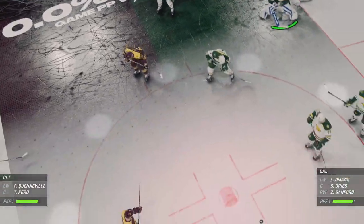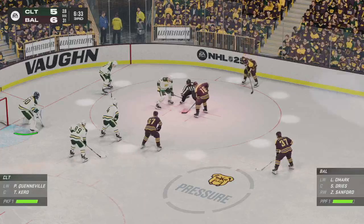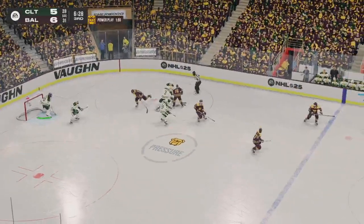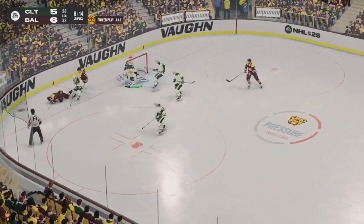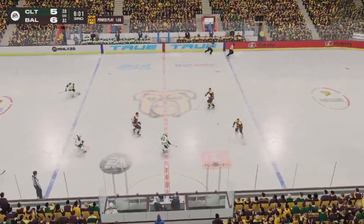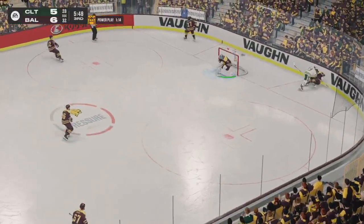Baltimore's got another opportunity here on the man advantage. Well, they haven't scored on the power play yet, man. It is a tough thing to do, and this is an earned opportunity. They practice, they know what they're doing. It'll come. Right in front with the shot. Shuts him down. I love this save, James. I mean, the goaltender is so aggressive on this play. Doesn't give the shooter any time to get rid of it.